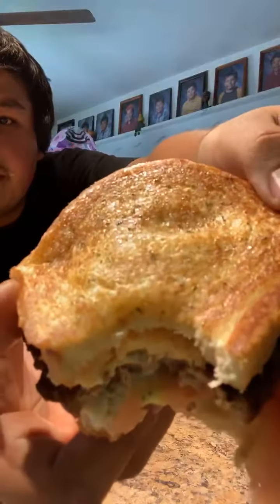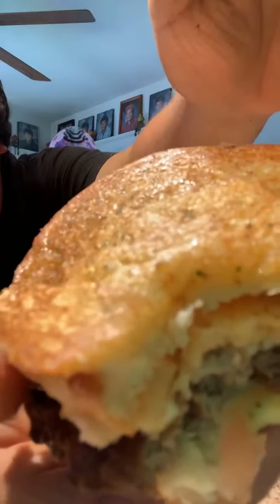You can just see how moist the garlic bread is. Garlic sourdough bread. Look at how moist she is. She makes me moist.